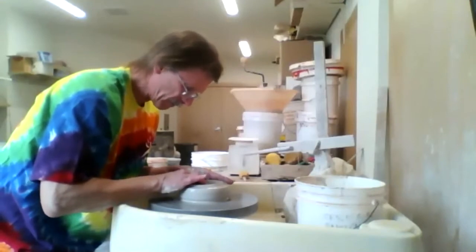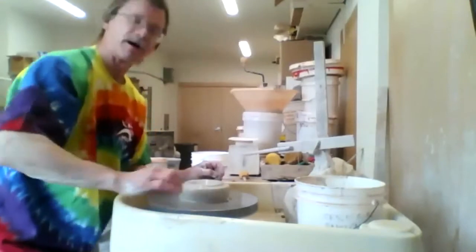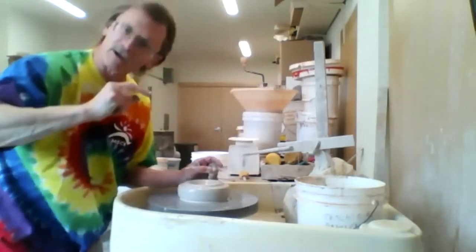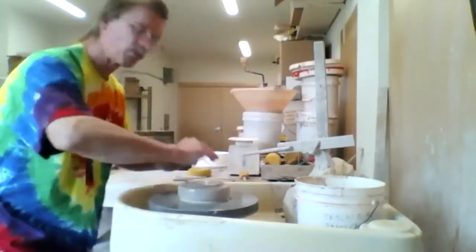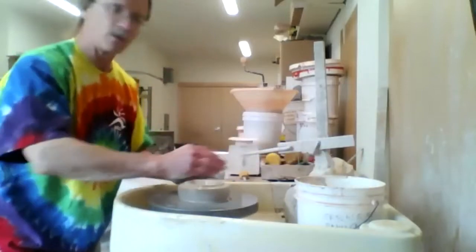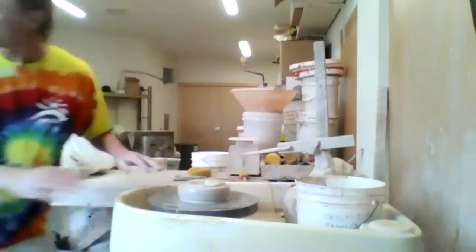Right in the center. Until I get about 3/8 of an inch from the bottom, and then I'm going to pull back super slow. Everything at this point is all in slow motion. If you go too fast, it'll throw the whole thing off center. So I'll show you what we made.